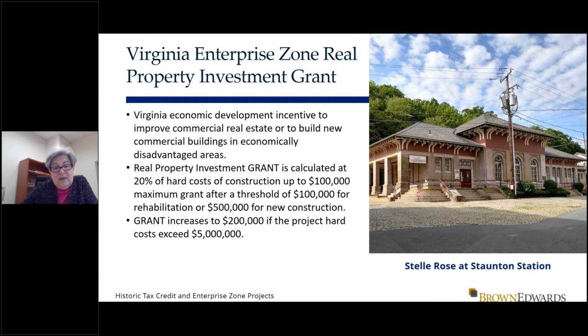The second point is economically disadvantaged areas. There's an application process that you go through with the Virginia Department of Housing and Community Development, which is the overseeing agency for this program. It involves a lot of demographic information. And it is something that the locality would enter into along with the Department of Housing and Community Development, or as I will probably be calling it, DHCD.